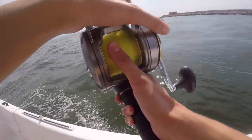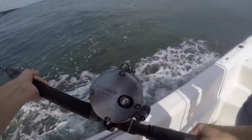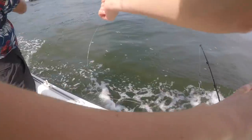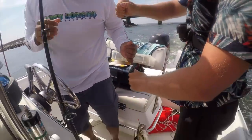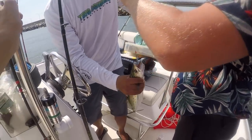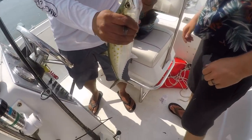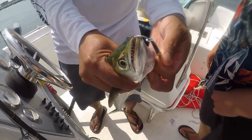I can count to five, thank you. Woo! First Spanish of the day. We're just hand lining them in. Catching, cooking. Nice. All right, you guys, we just caught our first Spanish of the day. Beautiful. Not a bad size, really pretty looking fish. That's the spot. Chompers. Awesome. That is serious.